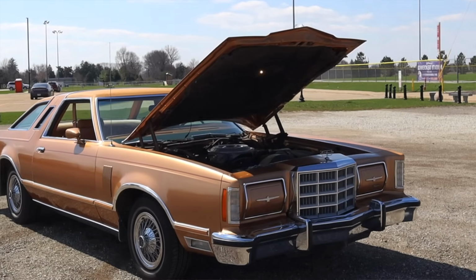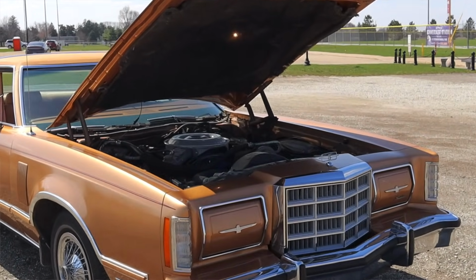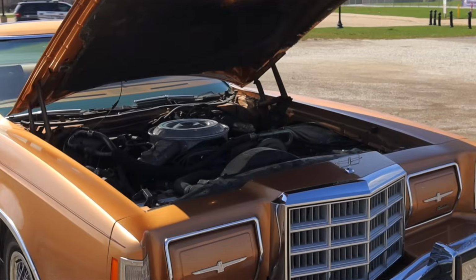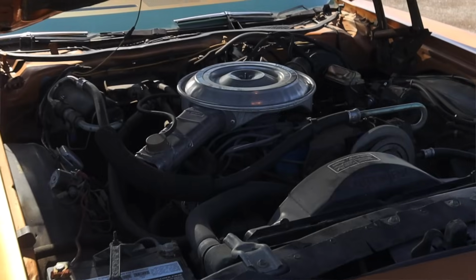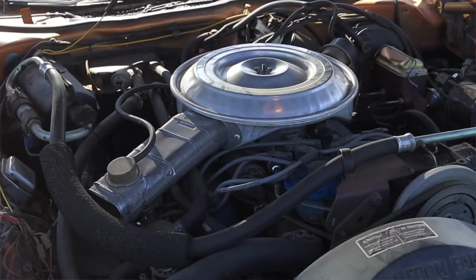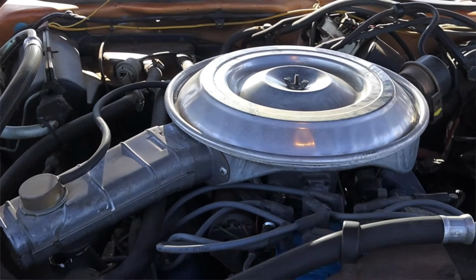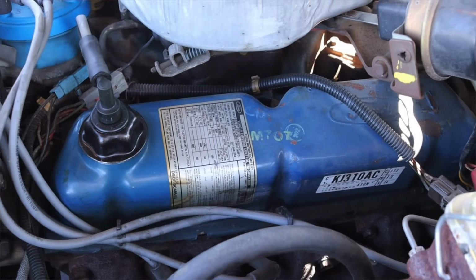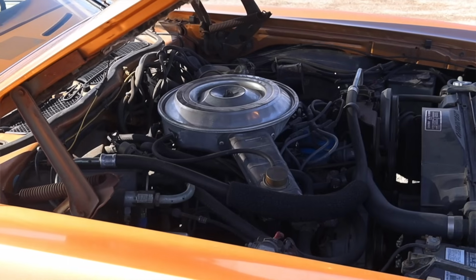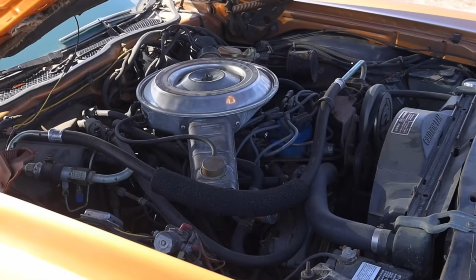But let's get back to that 5.0 liter, really truly a 4.9 liter V8, better known as the 302 V8. Well, this is the Windsor engine. It goes by many names, and it's 302 cubic inches. I always convert to liters for my videos so you can compare it to what a modern car would be like. The modern Ford 2.3 liter is less than half the size of this engine. But it was known as the 302, and that's what we'll talk about later on.